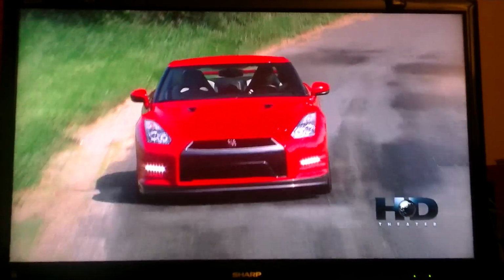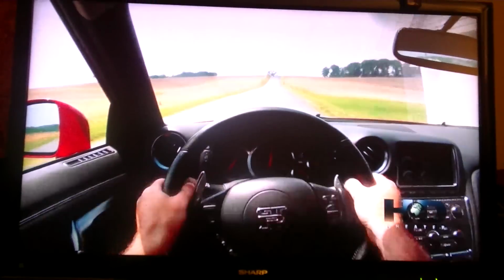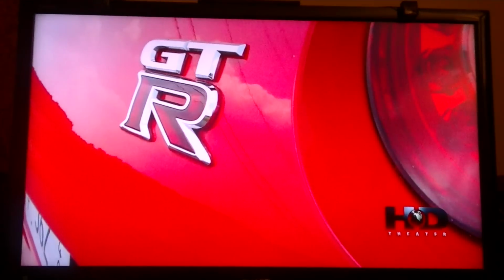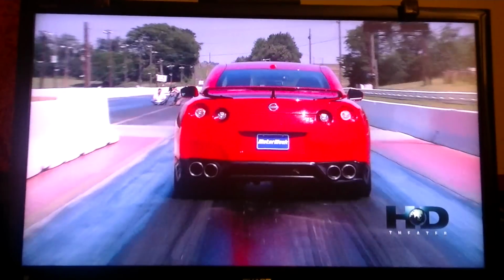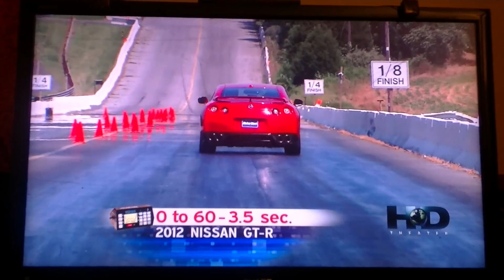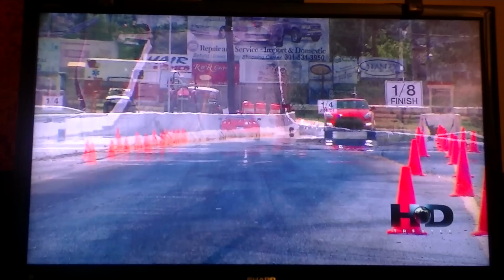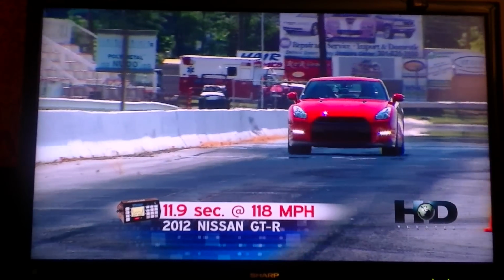So, with those numbers in hand, we headed to the track in search of some numbers of our own. The GTR blasts to 60 miles per hour in only 3.5 seconds. That's off Nissan's claim of 2.9, but it was a 95-degree day. Still, a quarter mile of just 11.9 seconds at 118 miles per hour is nothing to sneeze at.